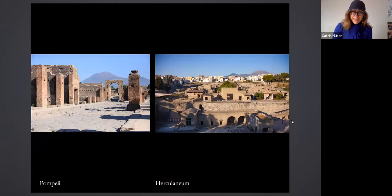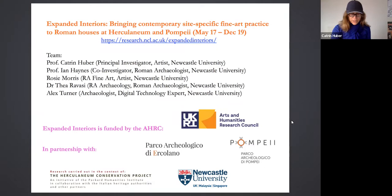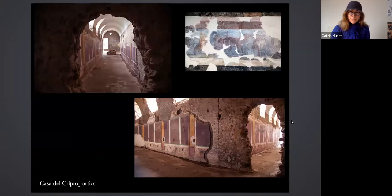This led me to set up an interdisciplinary research project, Expended Interiors, bringing together artists and archaeologists. We worked with the Casa del Criptoportico in Pompeii and the Casa del Bel Cortile in Herculaneum. One of the houses we worked with here is the House of the Cryptoporticus.